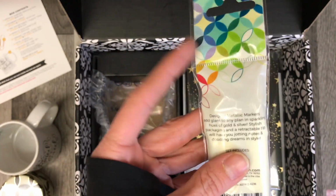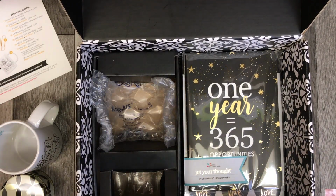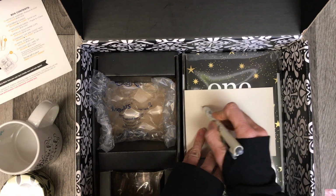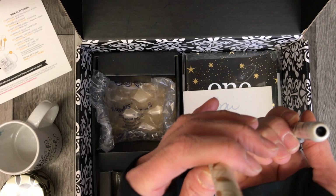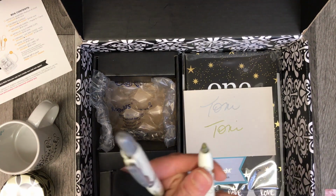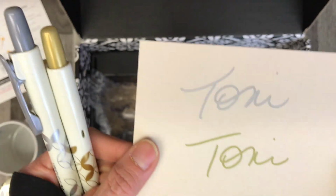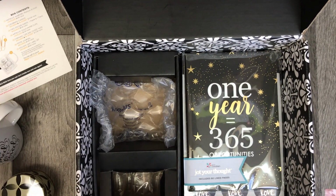It comes with these designer metallic markers. So let's give these a try and see how they write. Oh, that's interesting. It opens up like a pen, but it's a marker. They write nice. Seems strange to have a marker that's, oh, I see, it's sealed. It is sealed in there. Yeah, that's pretty. I'll get good use out of those. The silver has more of a metallic finish than the gold one does, but they're still pretty. Perhaps I'll store them in my new pen holder. Maybe that's what I'll use that for.